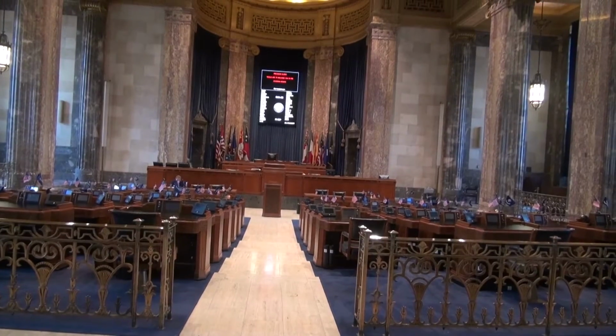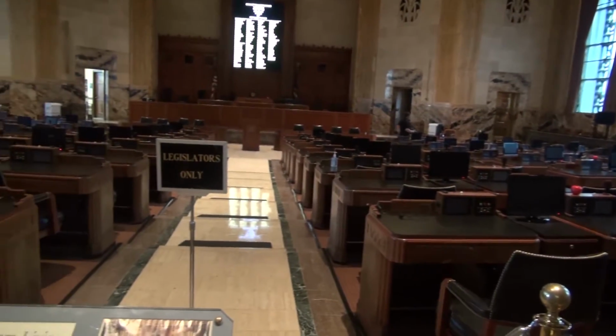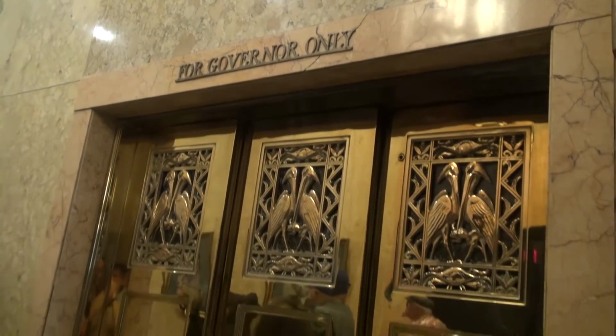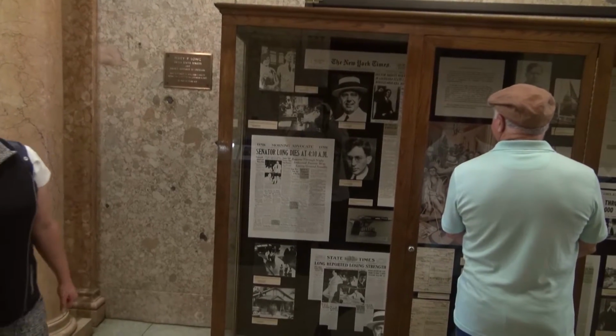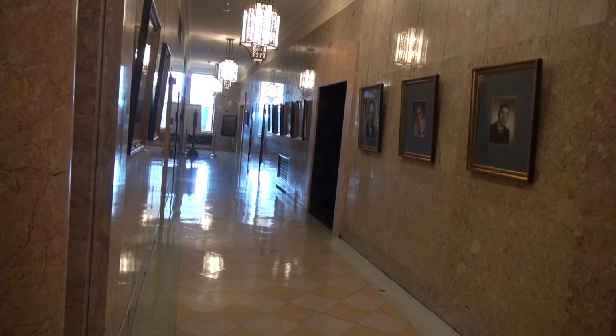The Senate, not in session. And here's the House side. For the governor's, Huey's private elevator. This is where Huey Long was shot, in this hallway, coming down from his elevator.